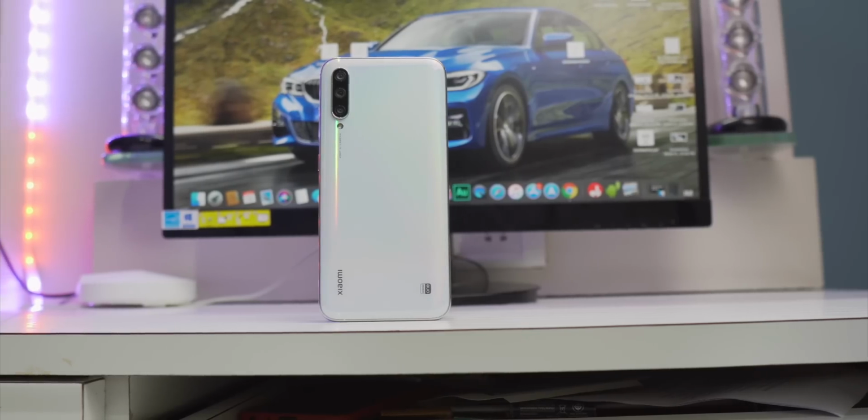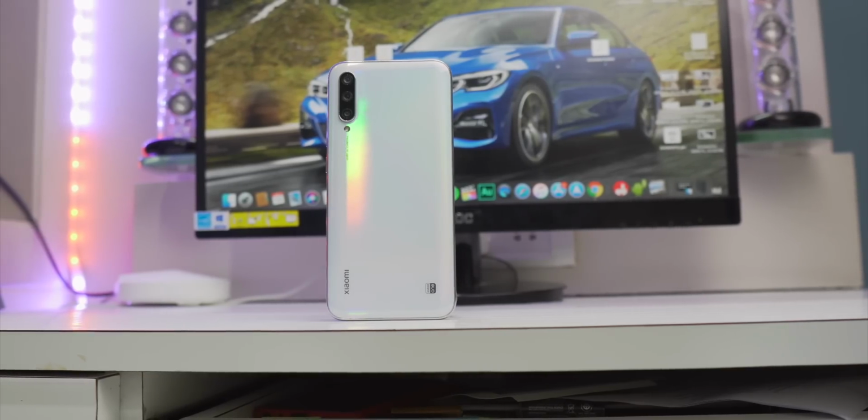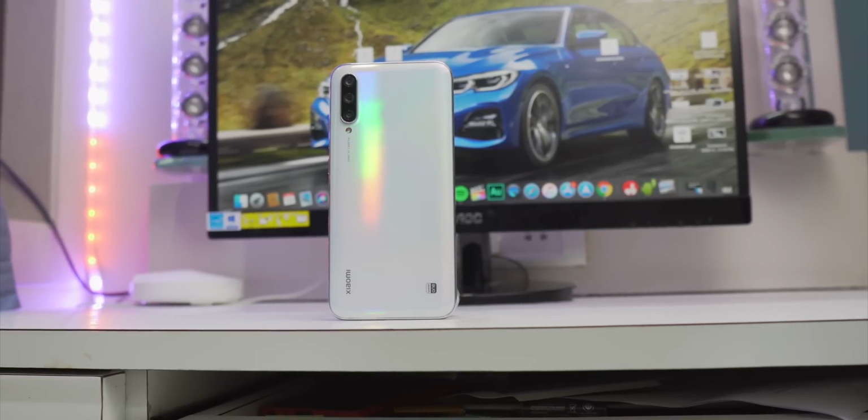And coupled with that, I really like this pearl white color on my Mi A3. All in all, it's a really good looking phone, a good feeling phone, and if you like compact phones, you're really going to love using the Mi A3. So this has been my favorite element on the Mi A3, and apart from that, what I really liked on this phone as well is the camera.